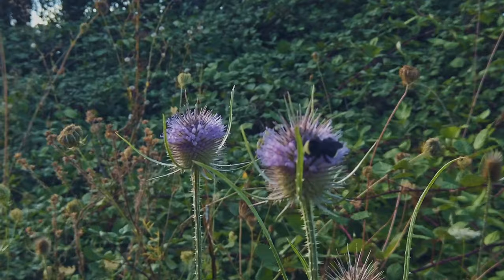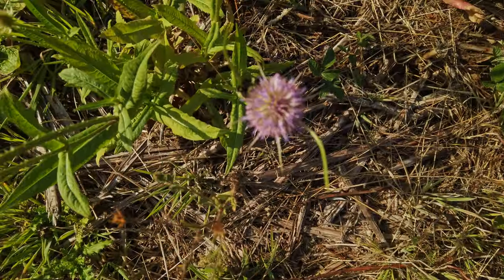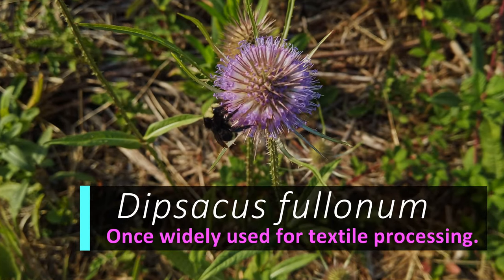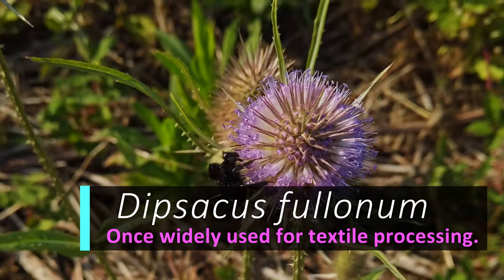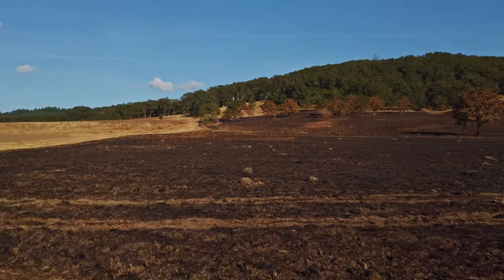Shortly after we come across a patch of common teasel, or Dipsacus fullonum. Originally from Europe and Northern Africa, common teasel was first introduced to North America in the 1700s, and has since spread from coast to coast. The bumblebees sure do love them. We come across more burned fields, and even more snakes.